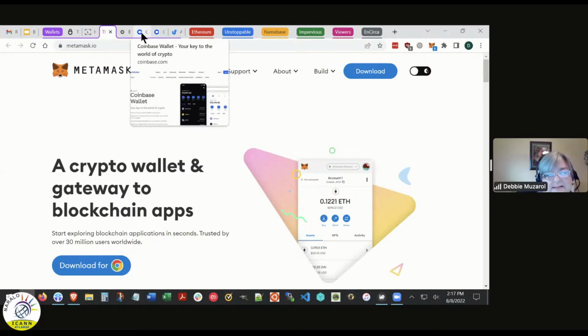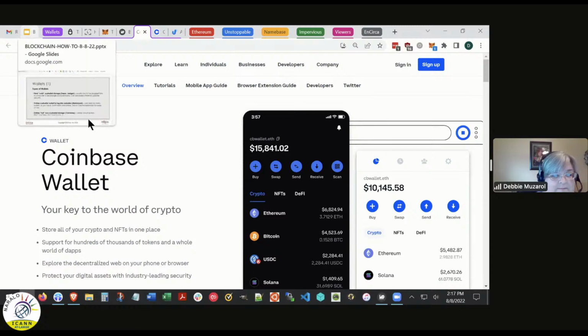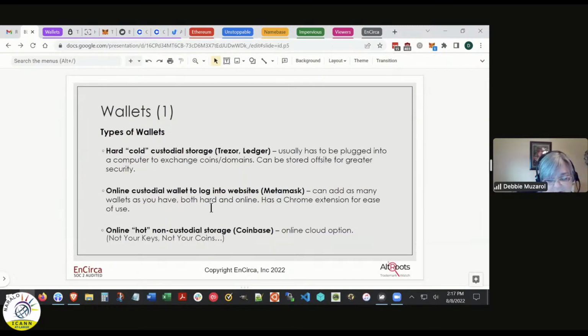Wallets like Coinbase are not quite as safe because they are online and they're not custodial. So not your keys. You don't get the 12 keys, and not your coins. Coinbase is online, so they're not stored on a wallet. So the cold wallet is the most safe. MetaMask would be the second level of security, and Coinbase would be the last level of security.